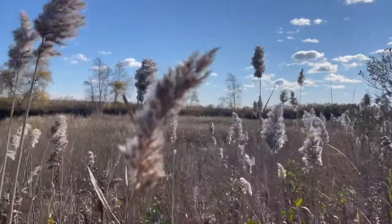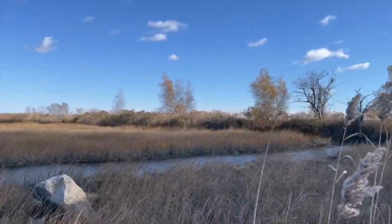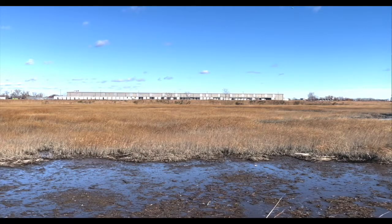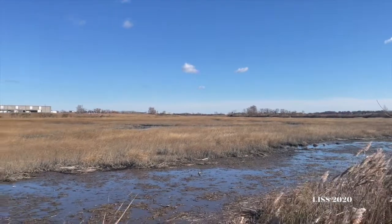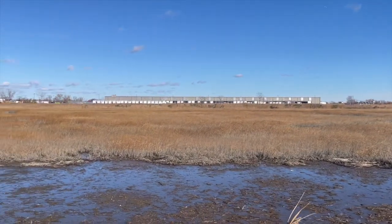But many coastal marshes are at risk of sea level rise. Marshes are usually able to migrate landward as sea level rises, but as humans build houses and shops and roads, the marshes can't grow landward anymore. This phenomenon is called salt marsh squeezing and is a growing problem in Long Island Sound, where 88 to 97% of high marsh is projected to be lost by 2100.